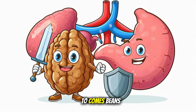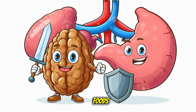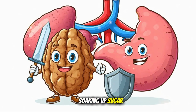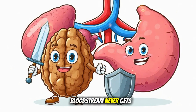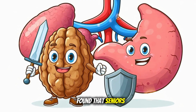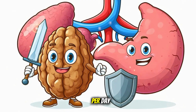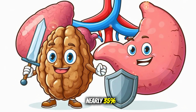At number 2 comes beans and lentils. These fiber-rich foods act like a sponge in your digestive tract, soaking up sugar and releasing it slowly. This means your bloodstream never gets flooded and your insulin isn't overwhelmed. A Canadian study found that seniors who replaced refined carbs with just 1 cup of lentils per day lowered their blood sugar spikes by nearly 35%.